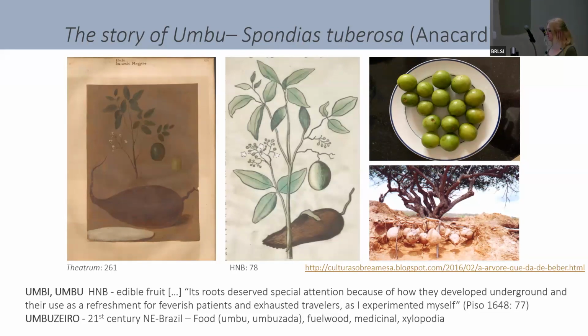Today, it's called umbuceiro. The fruit is what is called umbu. And in Brazil, they make a refreshment, maybe you know, called umbuzada. They also use the wood as medicinal. And then look, this amazing system of tubers that is called Chilopodia. This is very important for the tree because it's how the tree survives in this semi-arid environment that is called sertão or hinterland. That is found in the Caatinga biome in Brazil, which is a unique ecosystem in the world. We can only find it in Brazil.